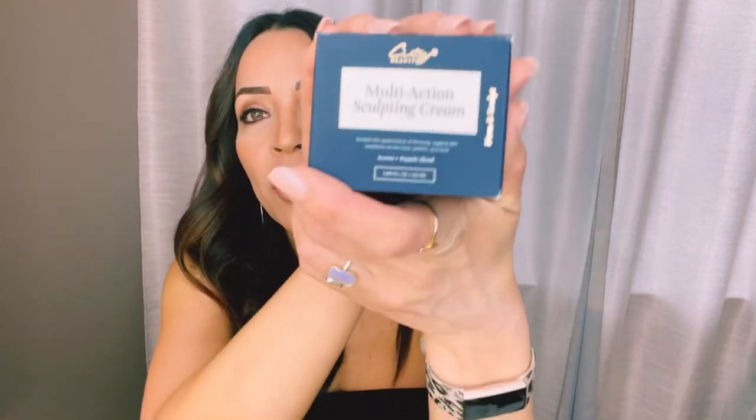I also want to tell you about their multi-action sculpting cream. You guys, I have not used this long enough. I've only used it once or twice. I am going to get back to you on the results. It is very high end. You guys, there is something awesome about higher end beauty. It comes in this cute little gold cap. You get this gold spoon and this little pot. And you're supposed to target areas with sagging or that you want firmness. Start at the neck and go up. And as you apply it, use an upward motion. So I'm going to get back to you on that stuff.